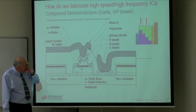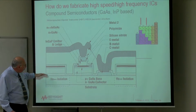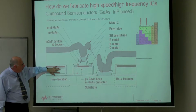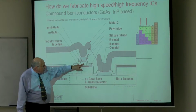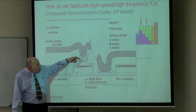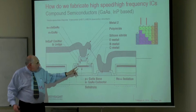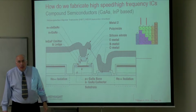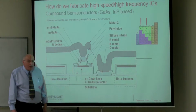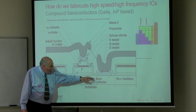I don't have time to go through the actual process flow here, but you can imagine it in the following way. These are the semiconductor layers, a portion of them. And in the original device, there's a couple more up here. What we do is we start at the top with the emitter metal, and then etch away a mesa around it. The next piece that's fabricated are the base connections, and then you etch away even further and put in your collector contacts.